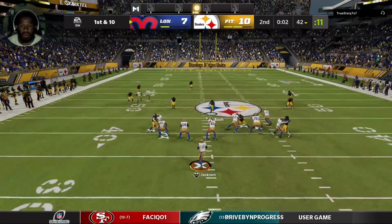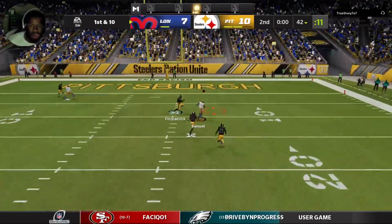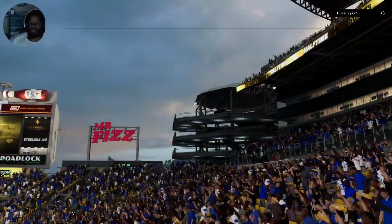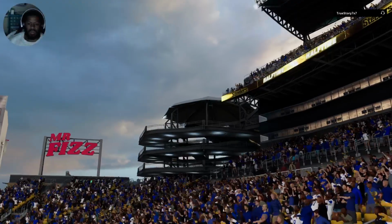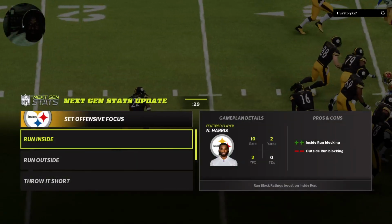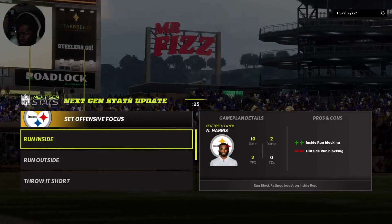Final play of the half here. It's Jackson, taking a shot for Samuel. And this one is incomplete. So it's on to halftime of this AFC divisional round matchup. As we'll send you down to Orlando, and we check in with Jonathan Coachman for our EA Sports Halftime Report. Coach.